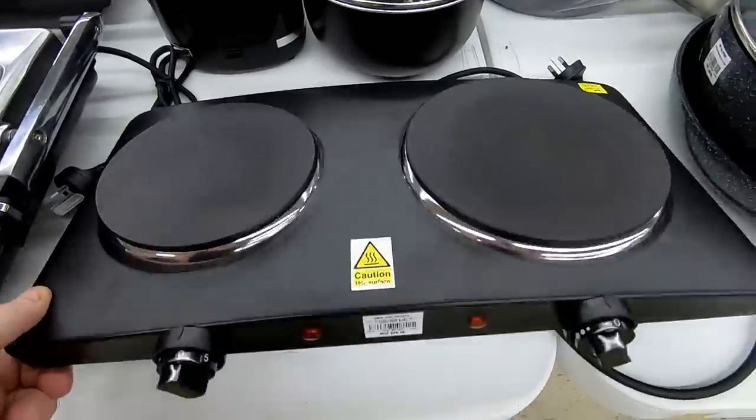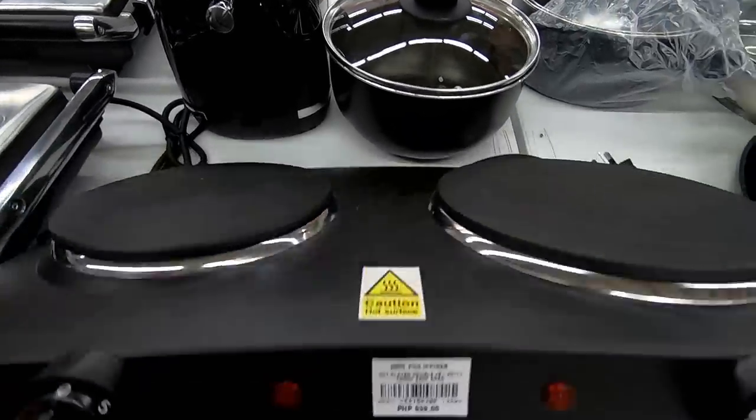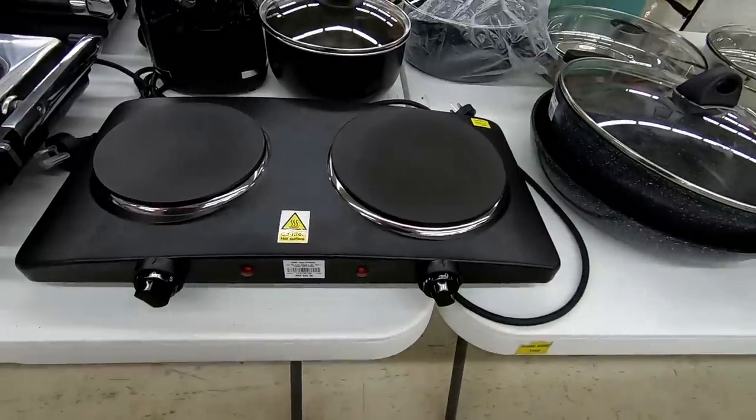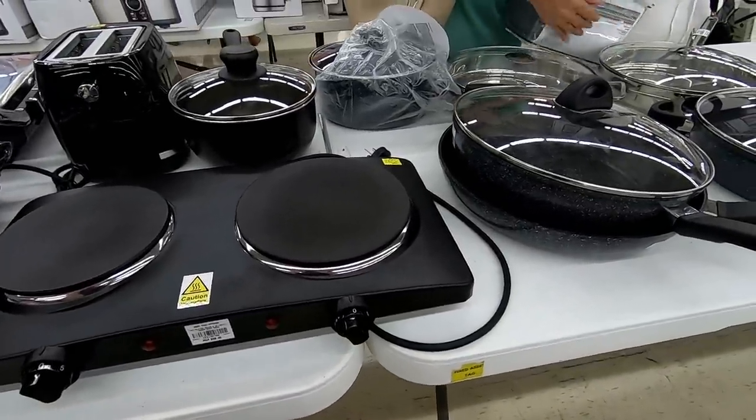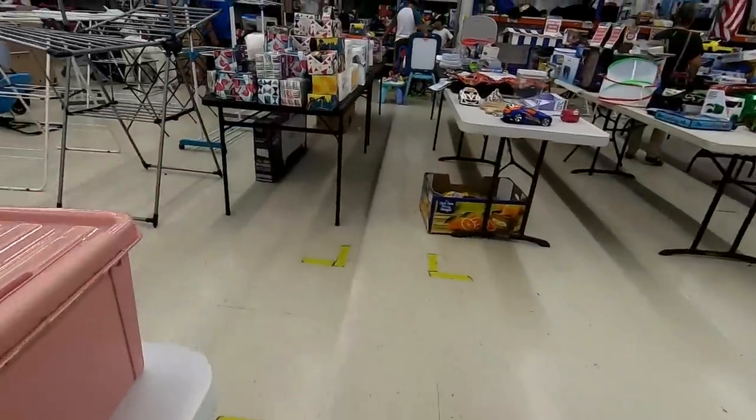The hot plate was 1,000 pesos or 20 US dollars. The pan was an aluminum for $4.99, 500 pesos, about 10 US dollars. Aluminum will not work on induction cookers, but it would work on these hot plates.